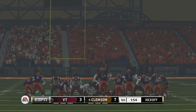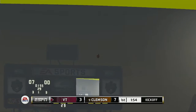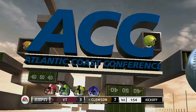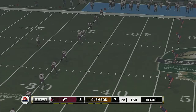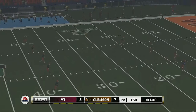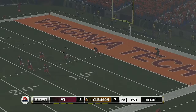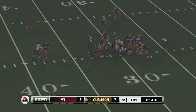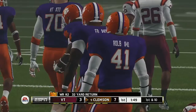You know, I was wondering if he's going to get a chance to kick one of those. We saw him warming up from 60 yards before the game. 7-3, Clemson. Virginia Tech is lining up to kick this one off. From his own goal line, he's to the 20. Tackle at the 32-yard line.